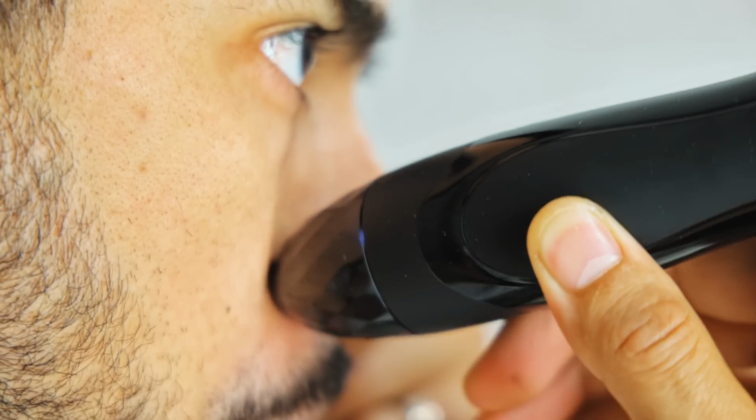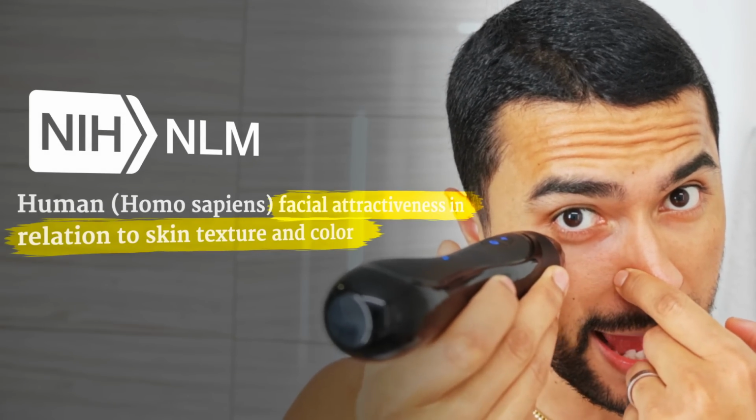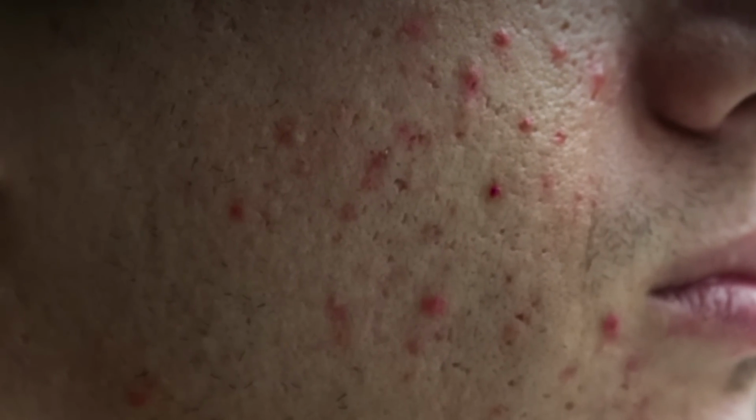By shedding the old skin from the surface of your face, the texture of your skin, which is how bumpy or uneven your skin is, is gonna look smoother, more even, which will make you look more attractive. Now, this is important because one study found that the texture of one's skin had a direct impact on how attractive a person can be. To put it into simple terms, the less skin texture you have, the more attractive you would be perceived.